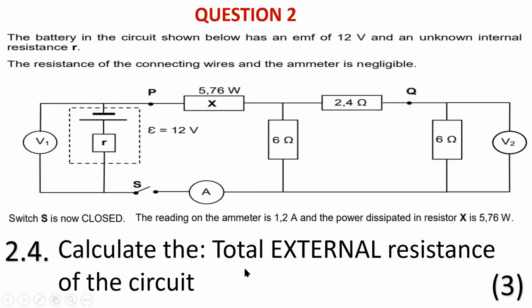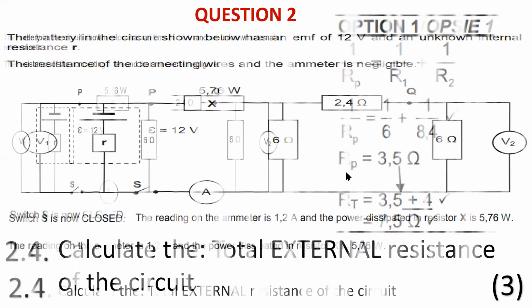And next question, calculate the total external resistance of the circuit. So we know already X is 4 ohms, and we know this too. First of all, we can add 2.4 and 6. We are adding these two, and then 8.4. 8.4 is parallel to 6 ohms, and we calculate the parallel combination plus X, and then you are getting the external resistance.